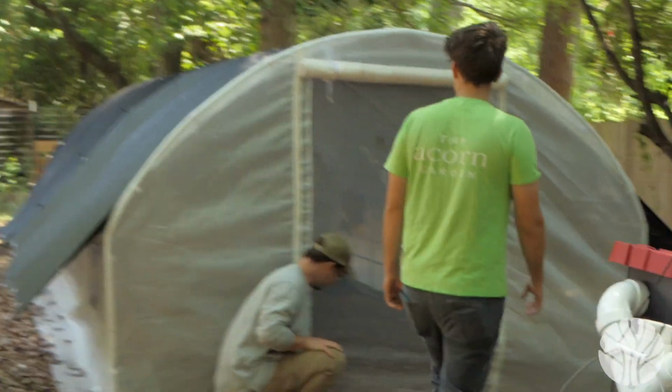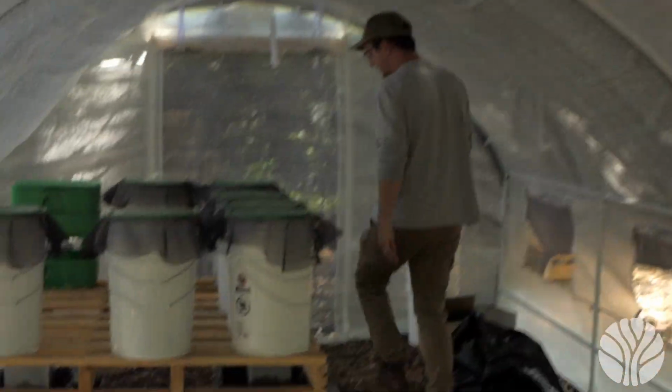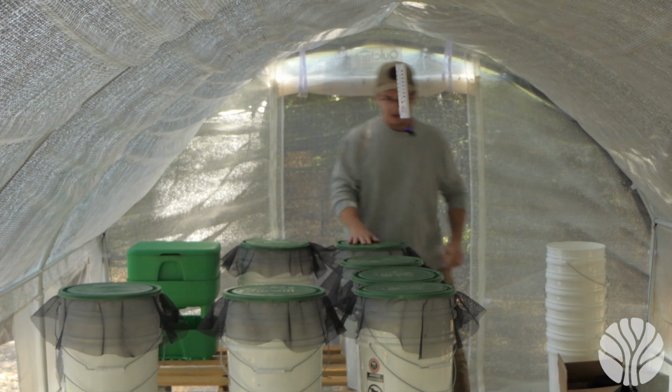Let's go into the worm house here. We're growing mushrooms, and right now we're growing worms for the worm castings in these tubs here.